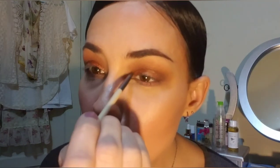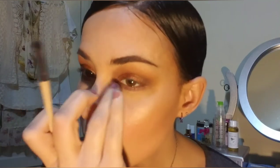Okay, and my eye look is almost completed, but I'm actually going to go back in to the Cover Effects palette and do my inner corner highlight. And I'm using the brightener from the palette, the brightener right here. Okay, it's pretty poppin'. So, I'm gonna go in and do my brow bone.